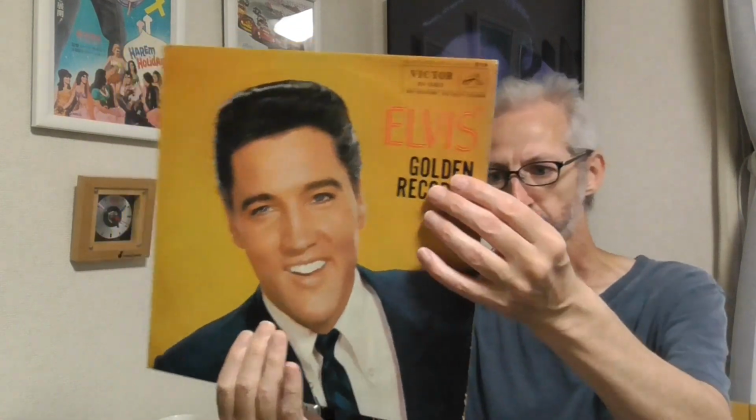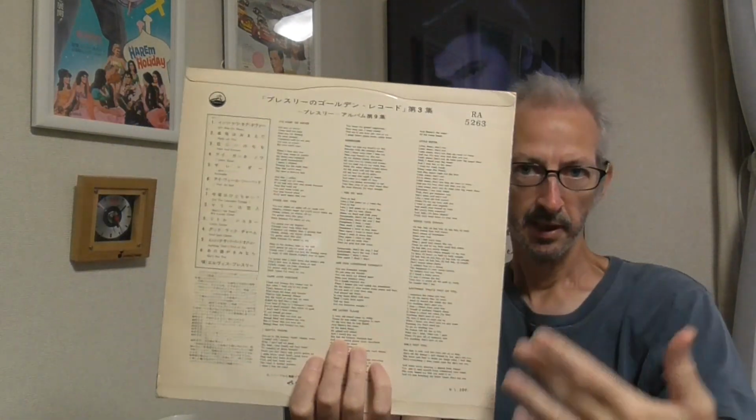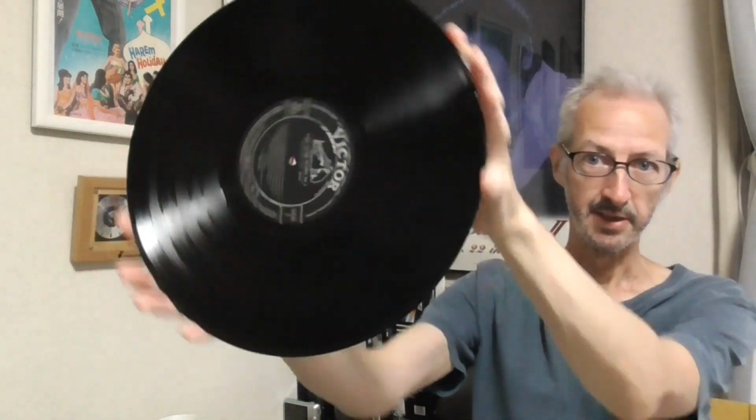The next one I have is from 1964 also. This is the Japanese one. Now you may not know about this one, but this comes in a completely different cover to any other country. This is the mono pressing from Japan. The stereo one had the same cover as the UK and American versions. And it's a typical Japanese sleeve from the 1960s with the foldovers and the cutaways and the lyrics and the Japanese liner notes on the back. And of course, it comes in the usual Victor black label record. This one's not bad. Not mint, but not bad.